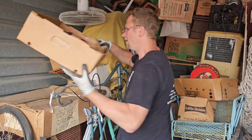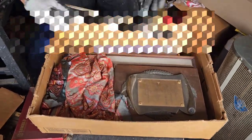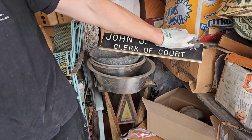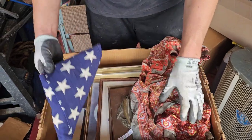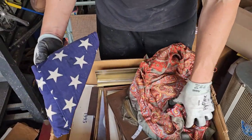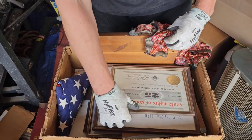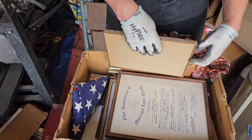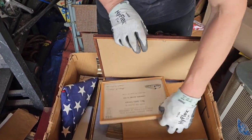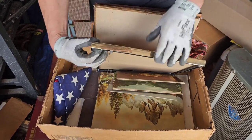Oh! So this looks like the stuff. It looks like he was in the court. Clerk of court. So here's his court stuff in here. Here's a folded military flag. So that's the family member that was in the war, I think. Probably could have been a family member in the war for sure. Knights of Columbus. Ohio Association Court. So, some pictures.